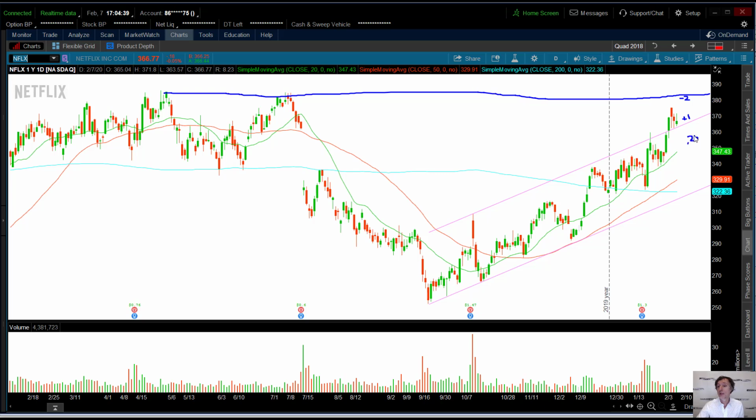So you may want to look into some structure like that, but however creative you want to get, you want to be targeting this 380 and have some short calls in your structure above it, because the potential is that Netflix should go there but not be able to break through that 385 level next week.